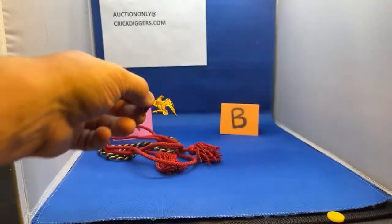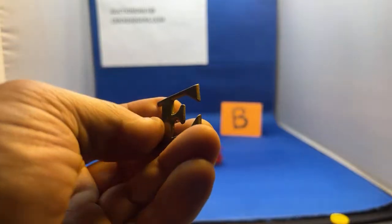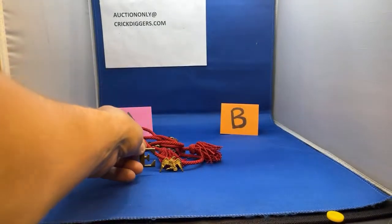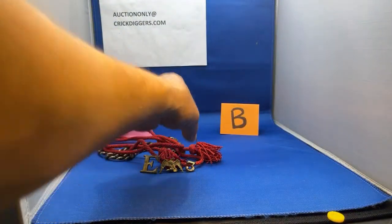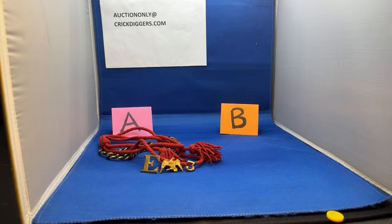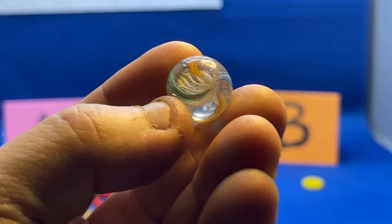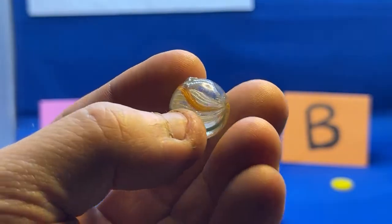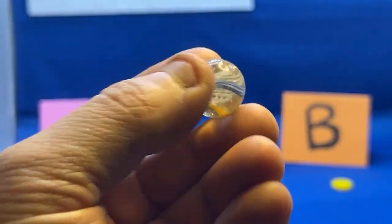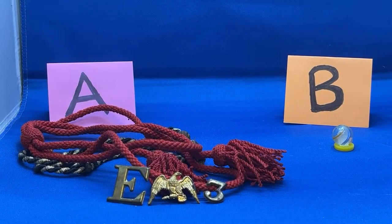We have a little eagle medal. We have a little E pin. And we have a number 3. So there you go, eagle, E3 maybe. That's going to be Bidder's Choice on A. And then B is going to be a German Latticino core marble. Orange, green, and blue swirl. Look at that big nub of glass on there, too. B, German Latticino core marble, that's 25 start, and Bidder's Choice on A.